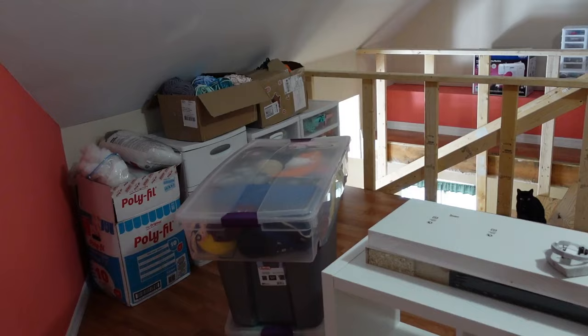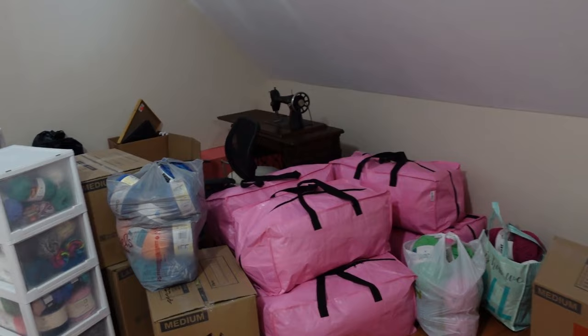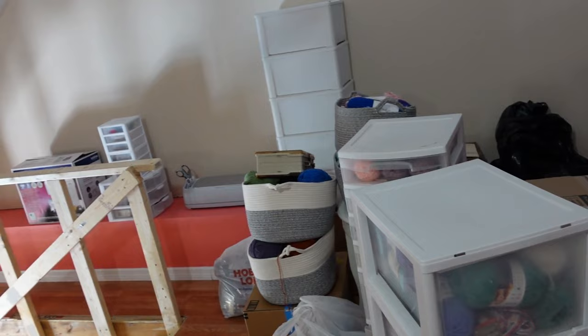Okay, so everything is up here, and oh my goodness, there is so much, and almost all of this is yarn. So this is gonna be a lot to go through and organize, but I'm about to get started.